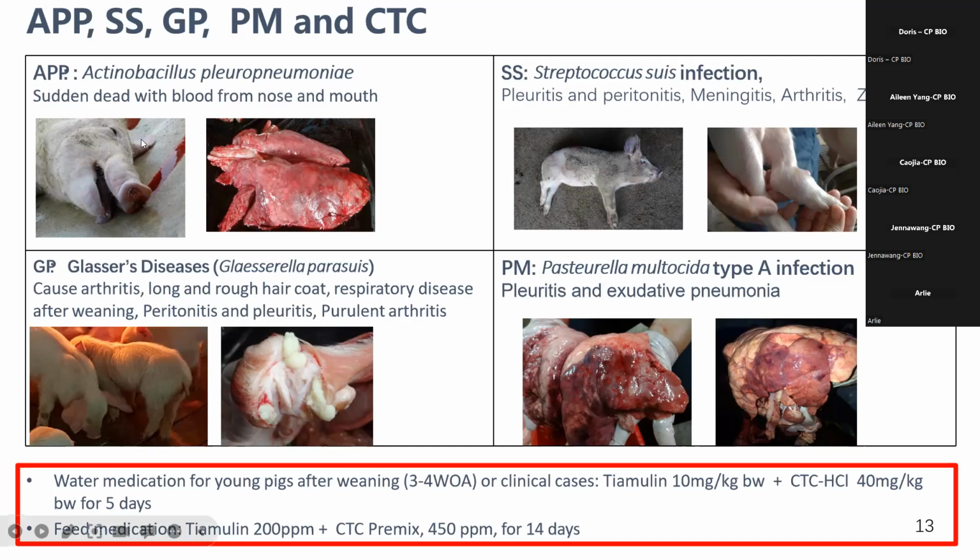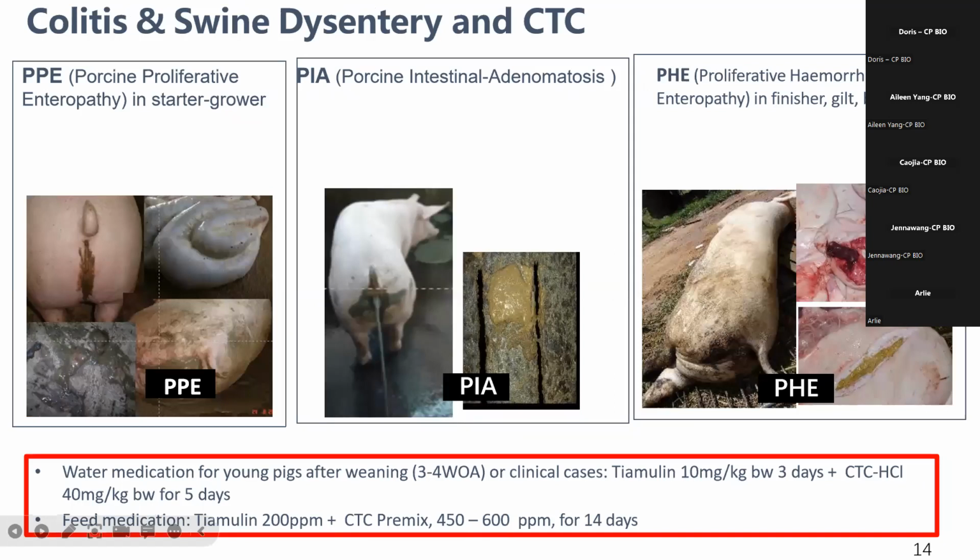And as for swine, they have ileitis, which is PPE, porcine proliferative enteropathy, PIA, porcine intestinal adenomatosis, and PHE, proliferative hemorrhagic enteropathy. This disease mostly causes diarrhea or severe diarrhea or enteritis in the pig. And we can also use CTC in both water and feed medication.